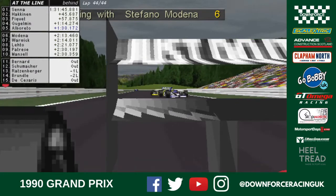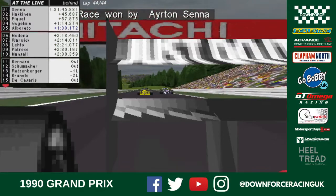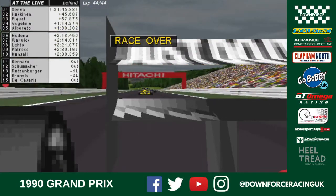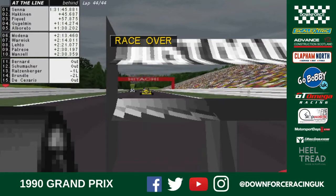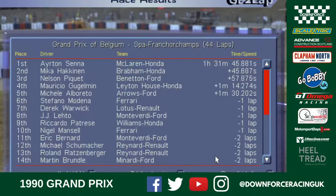Both Ferraris come home in the points. Senna wins the Belgian Grand Prix. From Häkkinen and Piquet, what a race it's been here at Spa. Absolutely astonishing and an absolutely phenomenal Grand Prix here at Spa. Ayrton Senna and McLaren are back to the top. Häkkinen is second from Piquet third. Gujimin is fourth in the Leyton House from Alboreto in the Arrows. Stefano Modena in the Ferrari from Derek Warwick in the Lotus. The Monteverdi of JJ Leto is eighth from Riccardo Patrese in the Williams.